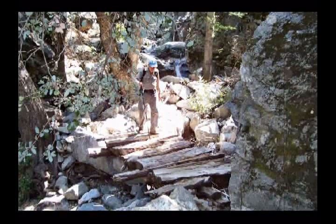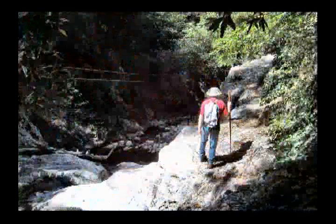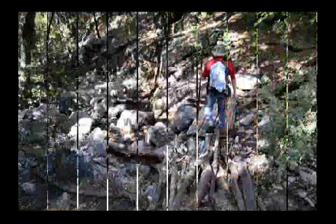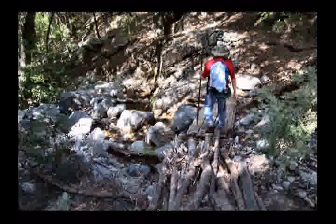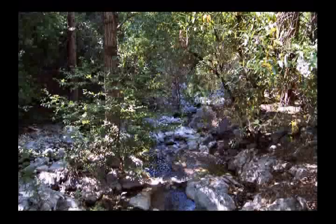This also got us into an area of quite a few more cabins, with a number of makeshift bridges to get across the creek. The trail also followed along the creek on a rock ledge in a number of places. And then another homemade bridge across the creek. This area is quite peaceful and woodsy looking.